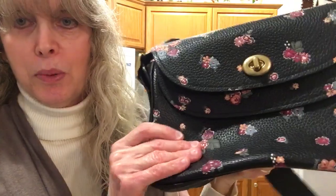Look at how soft it is when there's nothing in there. Just look, this leather is amazing. Natural pebble leather.